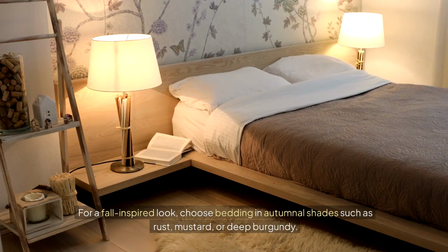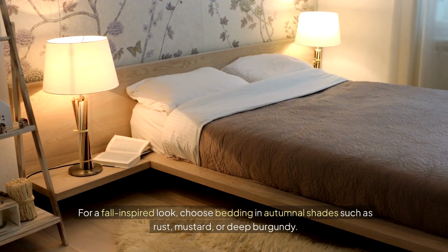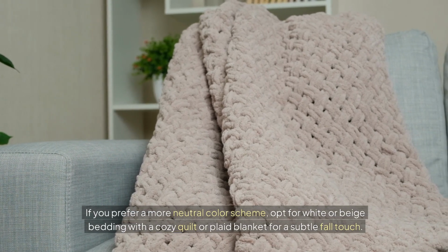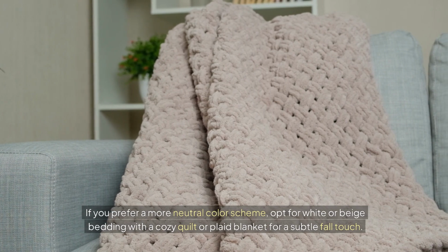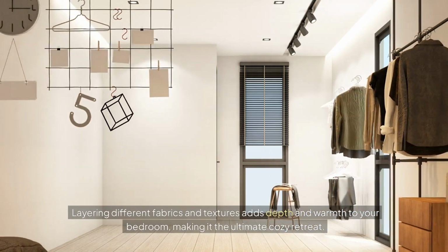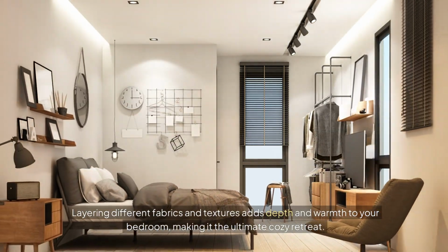For a fall-inspired look, choose bedding in autumnal shades such as rust, mustard, or deep burgundy. If you prefer a more neutral color scheme, opt for white or beige bedding with a cozy quilt or plaid blanket for a subtle fall touch. Layering different fabrics and textures adds depth and warmth to your bedroom, making it the ultimate cozy retreat.